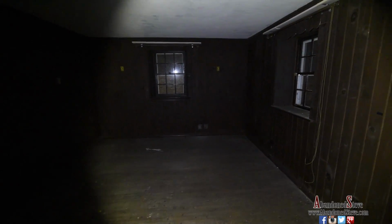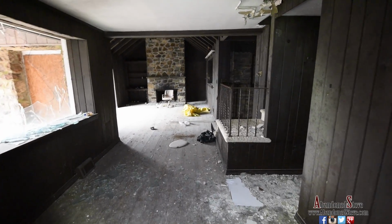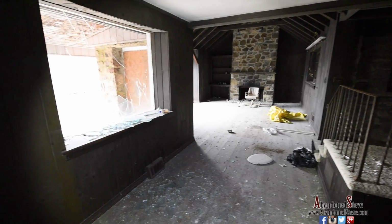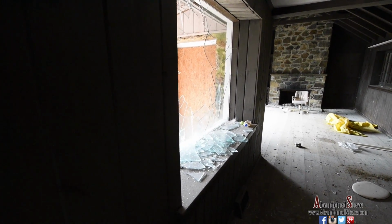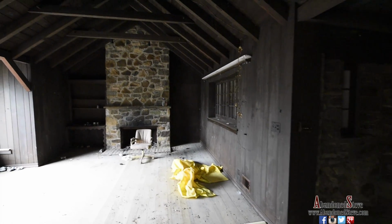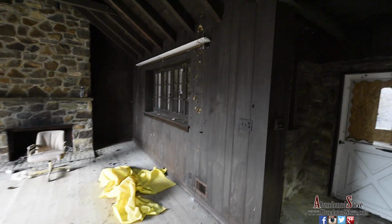So we're entering the original part of the house right now, which I believe, from public record, was built in the early 1900s. It's kind of a cool room. Kind of reminds me of a mountain house, if anything.